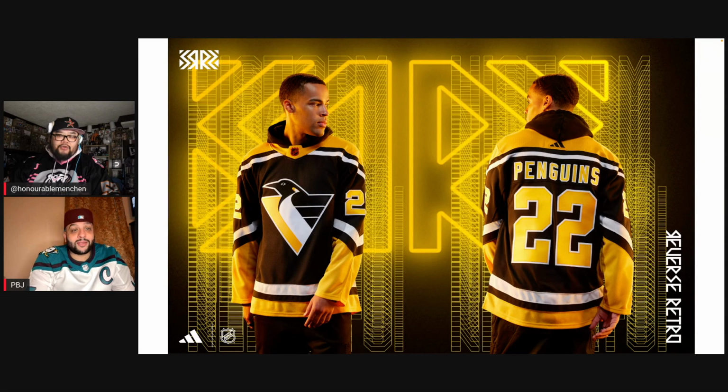Sick. Yeah, it'd be cool too if they did the retro names because there's so many cool ones. Lemieux, Jagr. Yeah, I do wish it was in white. I don't know, I have a thing for white hockey jerseys, but sick. This is probably the best one. Yeah, I'm a sucker for the diagonal words too.